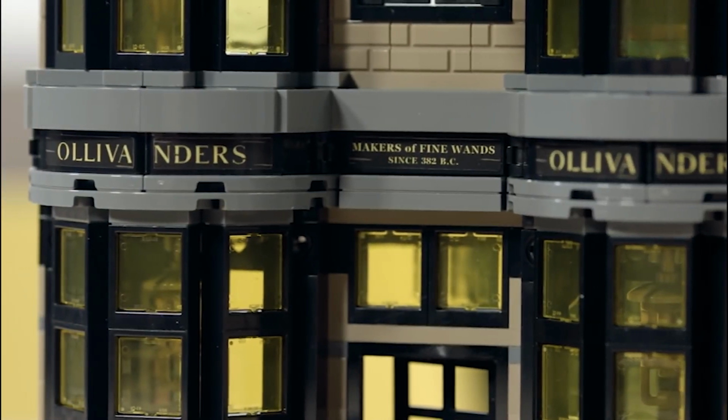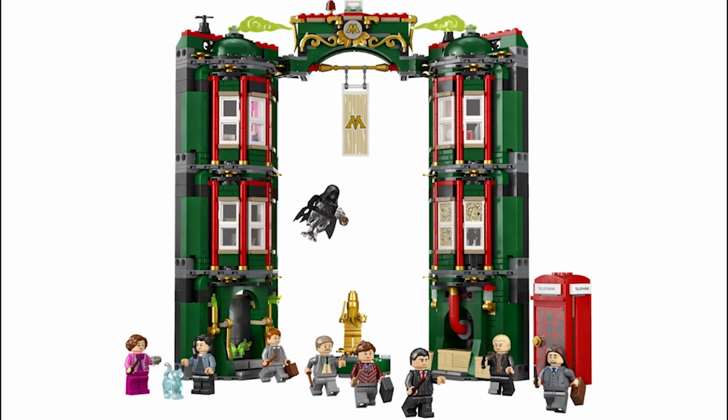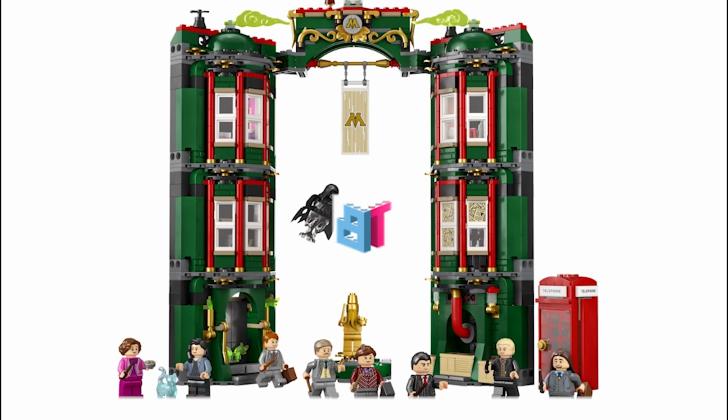In my opinion, the minifigures are the highlight of this set, while the build itself is often quite lackluster, and I'll start off with one of those lackluster things with the Fountain of Magical Brethren.